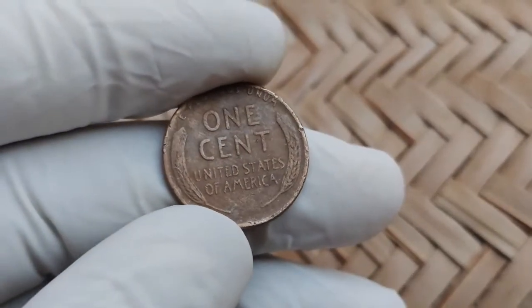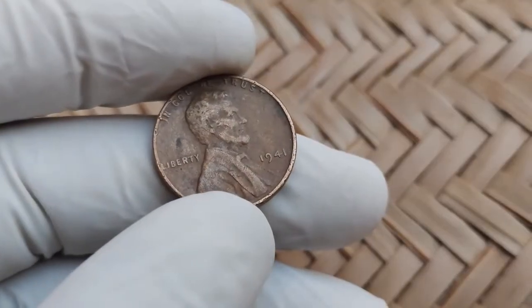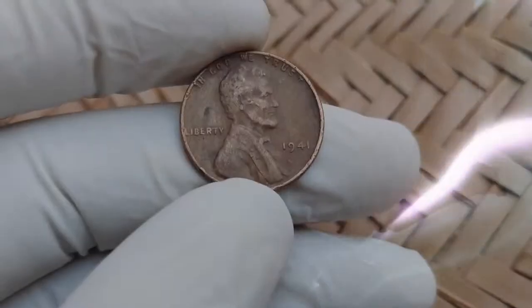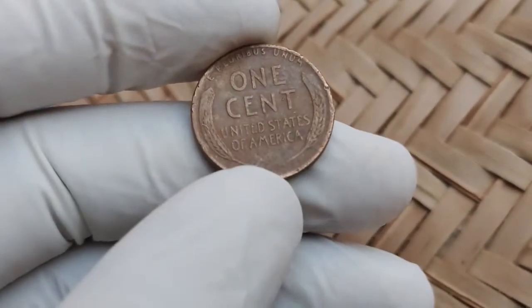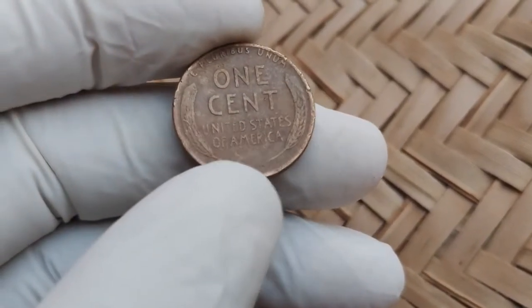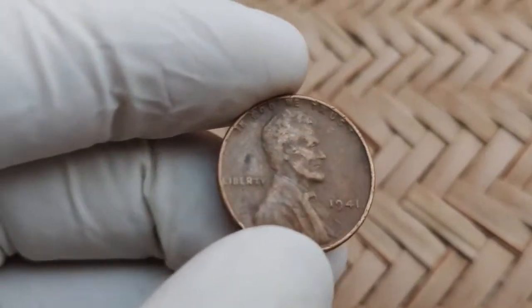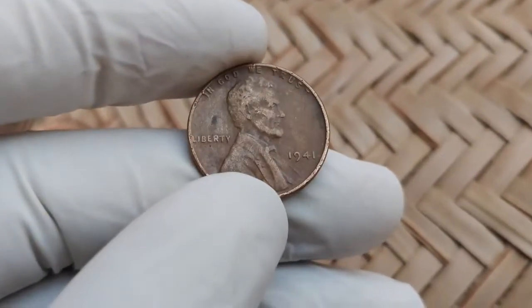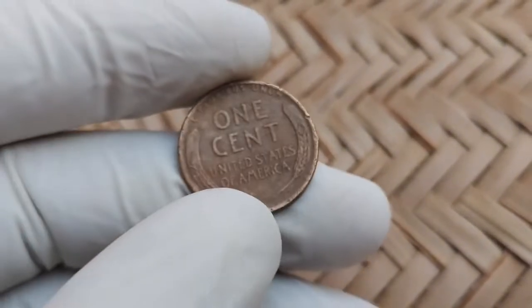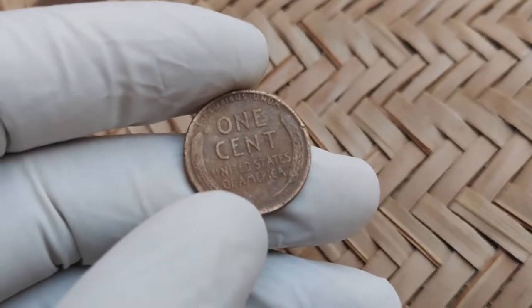An MS-67 red coin can reach between $2,500 to $12,000 at auction. If you have a proof-like strike or a rare double die variety, you could be looking at 6 to 7 figures, depending on demand. And if by some incredible luck you hold the $19 million variation, you are sitting on one of the most valuable coins in U.S. history.